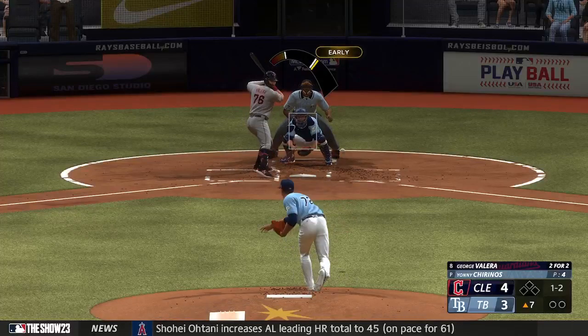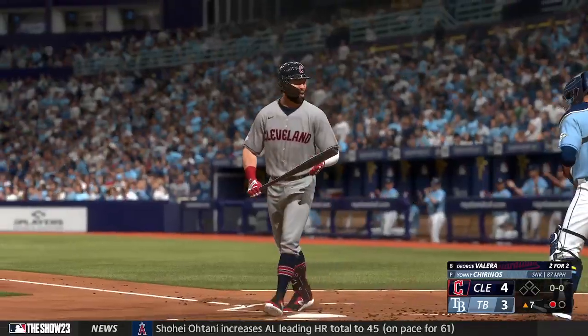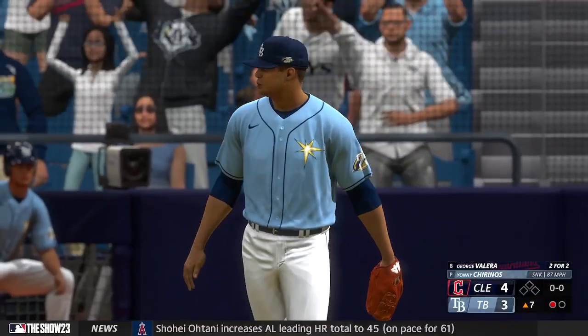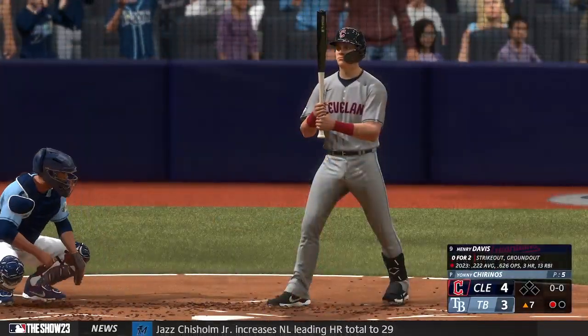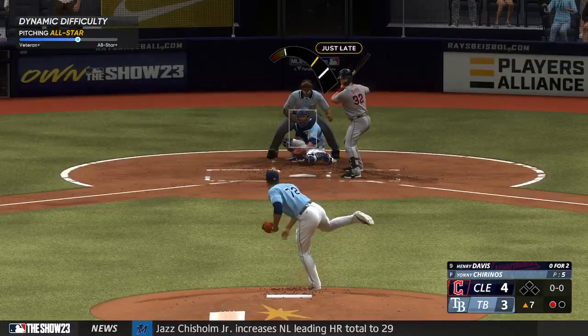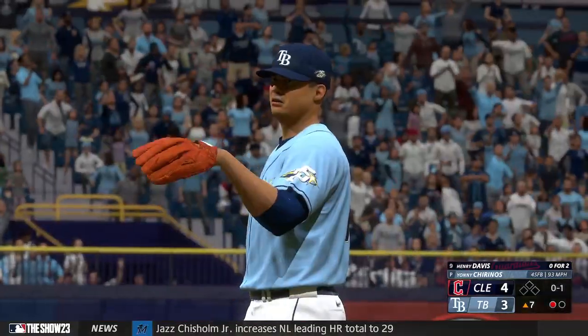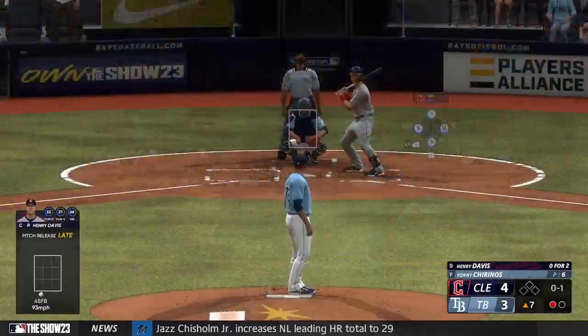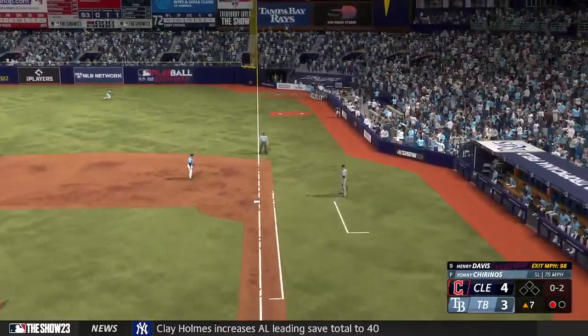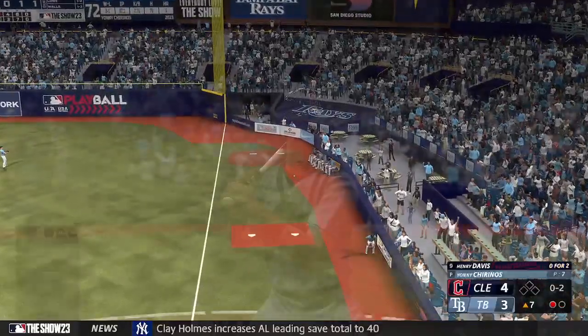The 1-2. Goes down looking. Henry Davis now at the plate. And that's in for a strike. Chirinos. He's got some good and some bad. The positive is he doesn't walk very many guys. But, Chris, the problem is that he is prone to giving up some homers.